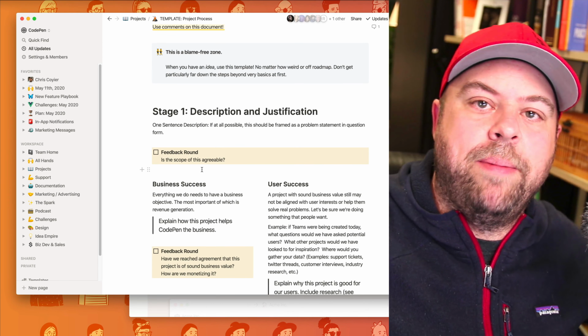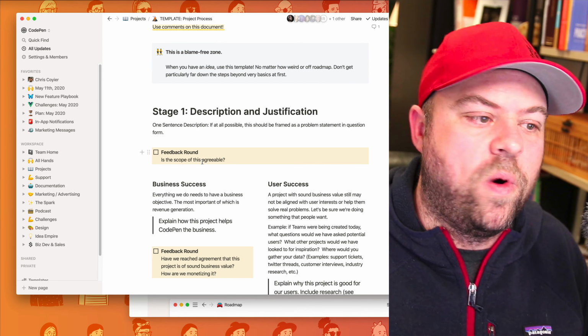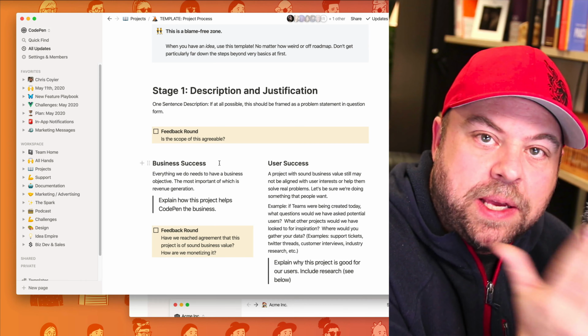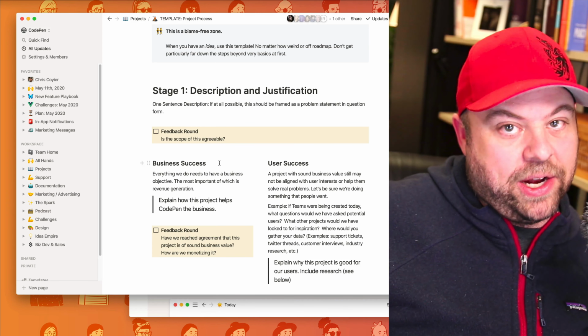Just describe it in a sentence. You should be able to talk about a project really clearly. So if you can, just do a one sentence on it. Like, what is this thing? And then that thing, hopefully, has some business importance to it, and it has some user success to it. If it doesn't have either, it's obviously not good as a project.